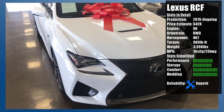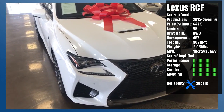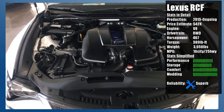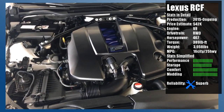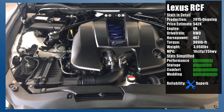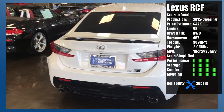You can find used ones from 2015 for 42 grand, and what you'll get is 467 horsepower from a 5-liter V8 that rips its way from 0 to 60 in just 4.2 seconds. With the car's wide stance, massive front grille, beefy 3,900 pounds, and beautiful V8, this is an absolute love letter from Japan as to what their version of a muscle car should be.